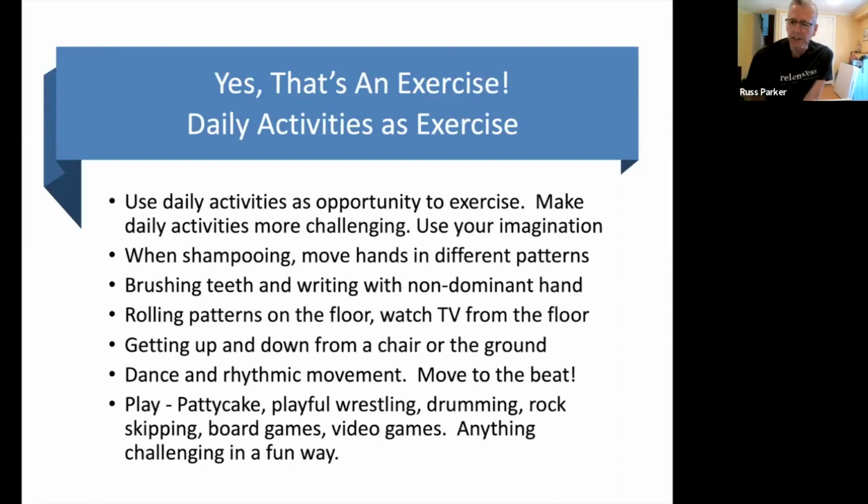Daily activities as exercise. Some of these things seem silly, but all through the day you could work your motor skills in all sorts of activities. This morning, I was putting the dishes away, and as I was doing that, I was working on different cognitive skills. I was asking myself to list my top 10 favorite movies. Another thing you could do is recall. I was recalling the directions from my house to the town of Huntington, a town I visit a lot. You could do things like that.